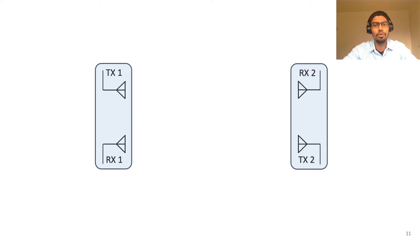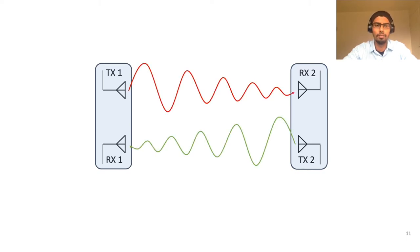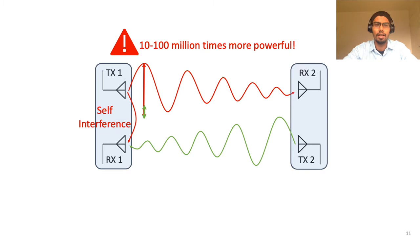Since a full duplex radio has to transmit and receive at the same time using the same frequency band, it suffers from the problem of self-interference, which is the transmitter signal leaking into its own receiver. The self-interference signal is much, much more powerful compared to the desired signal coming from the other radio. And this, in fact, is the challenge lying in the path of enabling full duplex communication, where one has to cancel this self-interference signal before decoding the desired signal.